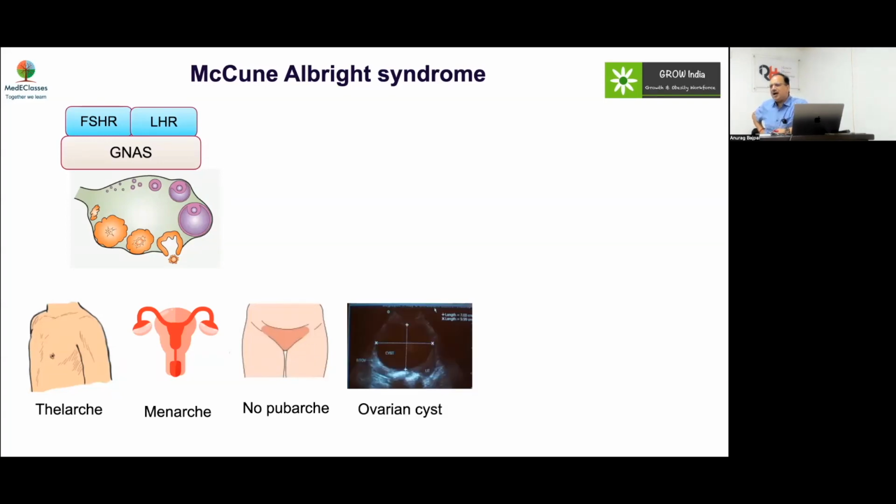Because of very high FSH receptor expression, you will have large ovarian cysts. And the typical pattern is that, okay, you have got development now, you have got bleeding, you see an ovarian cyst, then the ovarian cyst regresses. There is a period in which there is no significant development, and then the second cyst appears. So it's like in the somatic areas where you have a problem in the ovaries.